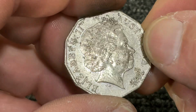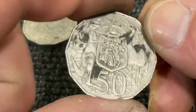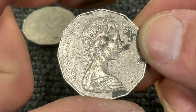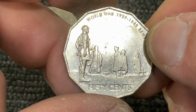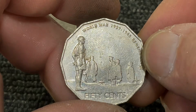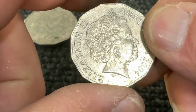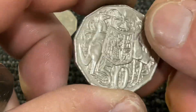That is a crop circle. That's nasty. Whoops. Two coins at once stuck together with all this, some sort of discharge on it. Anyway. That's quite nice. Remembrance. 2005 was a remembrance.